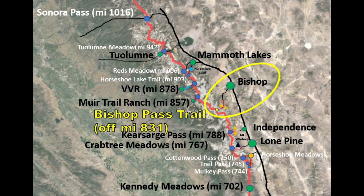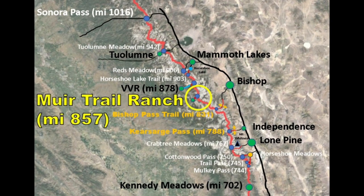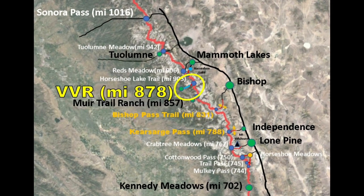There is a route to get to Bishop from mile 831, and this is via the Bishop Pass Trail. This takes you over Bishop Pass to South Lake picnic area, which is 11.8 miles. From there, it is 22.1 miles via two different roads. Next is Muir Trail Ranch. That is pretty easy. That is just 1 and a bit miles off the trail. VVR is 1.5 miles to get to the lake and then a ferry across the lake, or you can walk 5 miles around the lake.